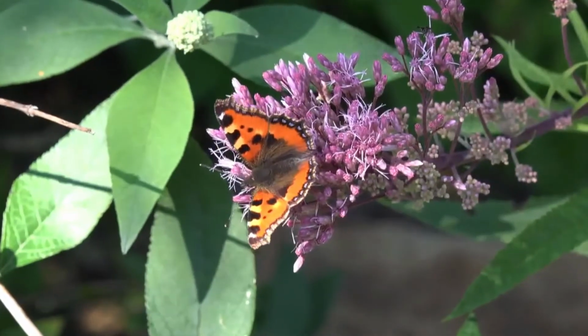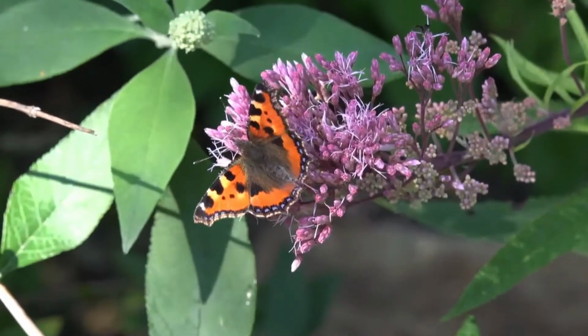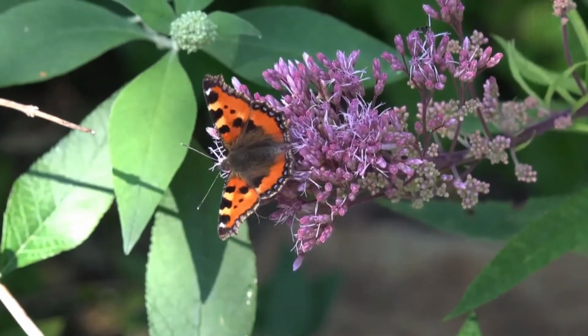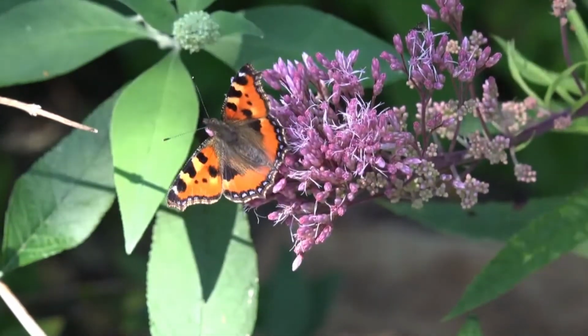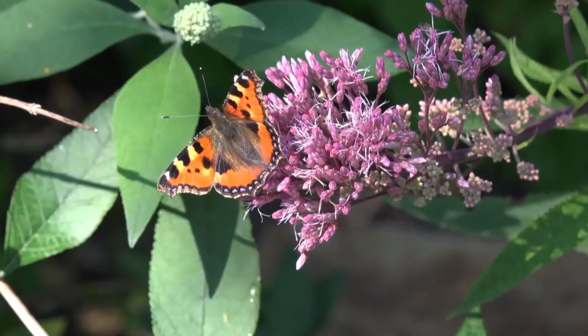Small tortoiseshells are found throughout the majority of the UK, anywhere that has wildflowers and nettles growing. They have been going through a decline in recent years, and it's thought that this decline is due to a parasitic fly that's invading from Europe. Climate change has allowed it to spread to the southern regions of the UK, where butterfly declines are most noticeable, but it's also spreading further north.